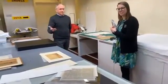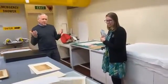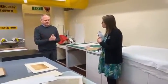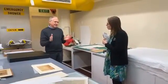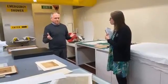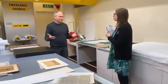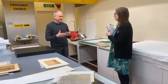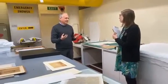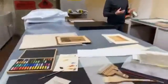Paper is an organic material, so light is energy. Even if you remove ultraviolet light from the wavelengths projected on the object so you can see it and appreciate it, light is energy, and energy helps to break organic matter down. Unfortunately, oxygen also helps to break organic matter down. Light and oxygen really speed that process up. If you've ever taken a bite out of an apple, you notice it goes brown really fast. Well, that's oxidation, and oxidation is what we see with a lot of works.